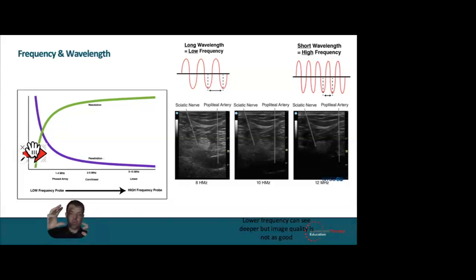Yeah. So if you want a good image, you need high frequency, and that's superficial tissue. But with the deeper structures, the image quality just isn't going to be as good, depending on the machine you've got and depending on the probe you've got. Okay, so obviously there are probes that are specific for scanning deeper structures, but for MSK, we tend to use these. Like I said, this one goes up to, well, on mine, 14.6. Okay, so the lower frequency can see deeper, but the image quality is not as good.